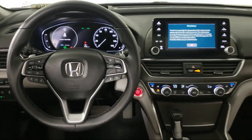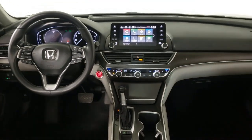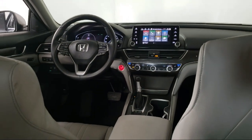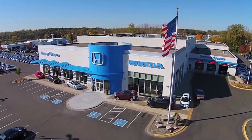Plus, most of our pre-owned vehicles come with our exclusive Courtesy Care maintenance plan, which includes 5 oil and filter changes, free tire rotations, roadside assistance, and much more.